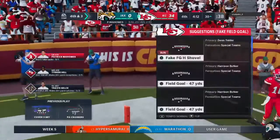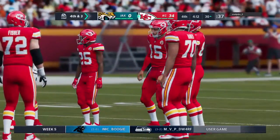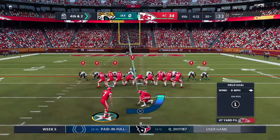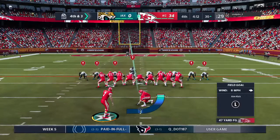When you look at the scoreboard, you'd think they'd be pretty comfortable right now with this lead, but these guys are absolutely not going to let up. They want to increase their lead, and they want to do it with a big play. Unable to connect in that attempt. 47-yard attempt.